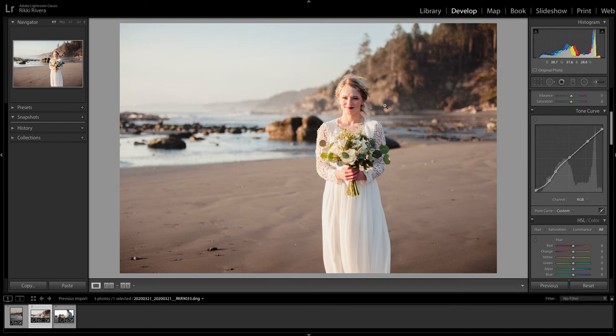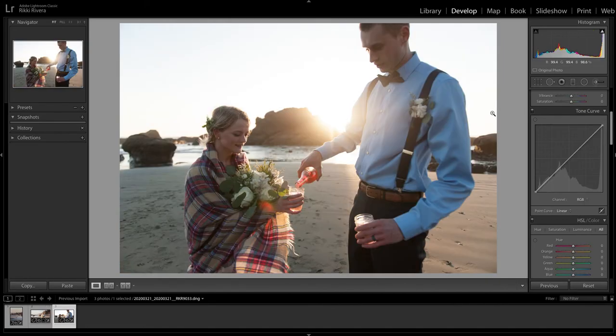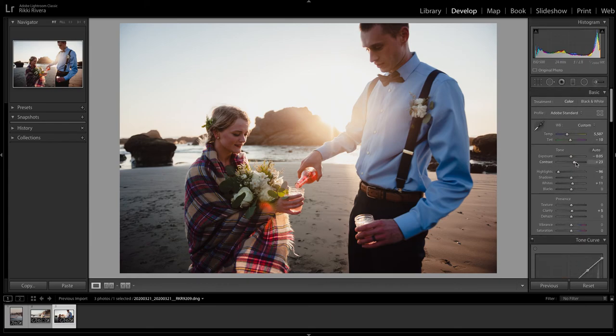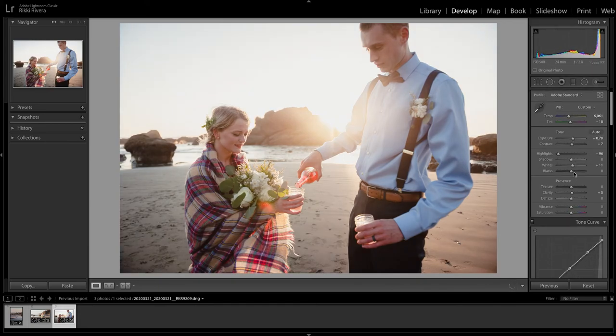Now I could go through this and mess with it even more, but I'm going to leave it here. And I'm going to Command-C and copy the settings again and paste it to this third photo. Again, really doesn't work here, but that's the idea. That's how we're going to learn to keep a cohesive look every time, even if we have to adjust settings more than just the one time.